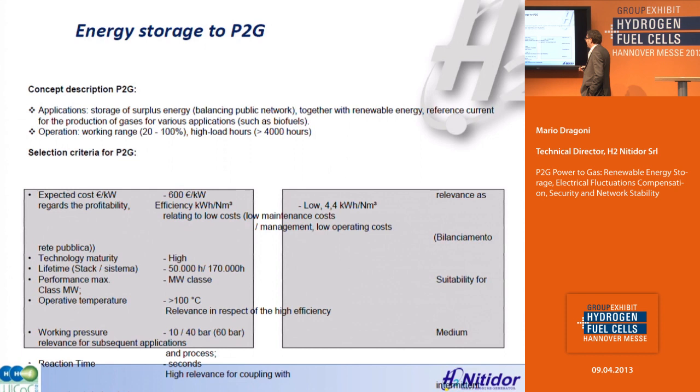So the technology maturity is high. The lifetime of the system, we expect up to 50,000 hours, up to 160. This is our electrolyzer working in the market. It's not new, it's actually lifetime.